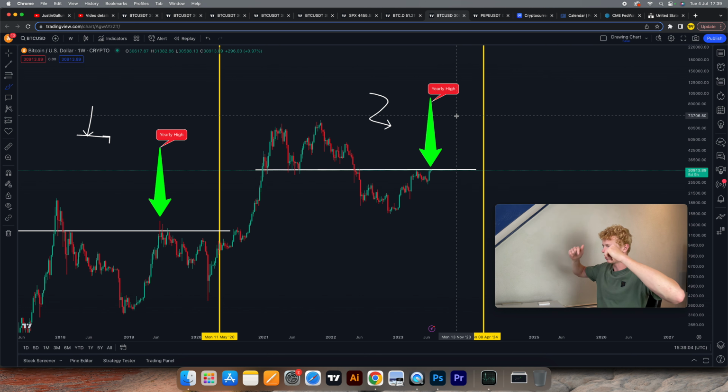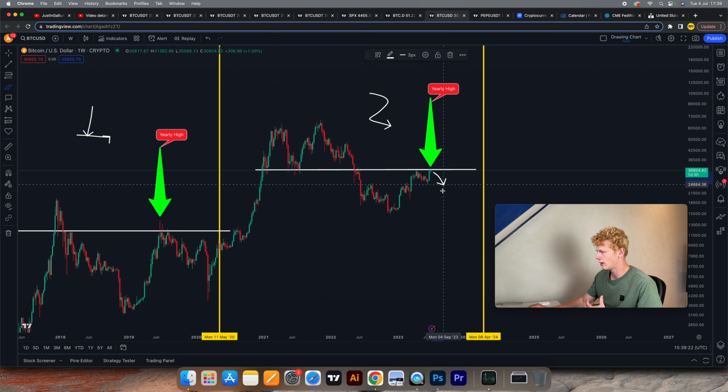So let me know down in the comments what you guys think of this chart. Is this any valid? Let me know. But yeah, I genuinely think that the yearly high is potentially in. I don't hope so, but there's a really big chance, and that's how I'm going to trade. I'm going to trade a lot more cautiously, because I don't want to see Bitcoin slowly bleeding to 20k when I am long at 31k.